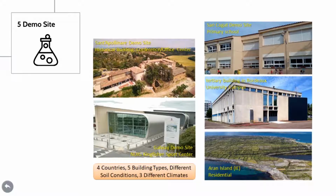In the middle right, we see an office university structure in Bordeaux. And in the bottom right, we see residential buildings in the island of Arran, which is off the coast of Galway.